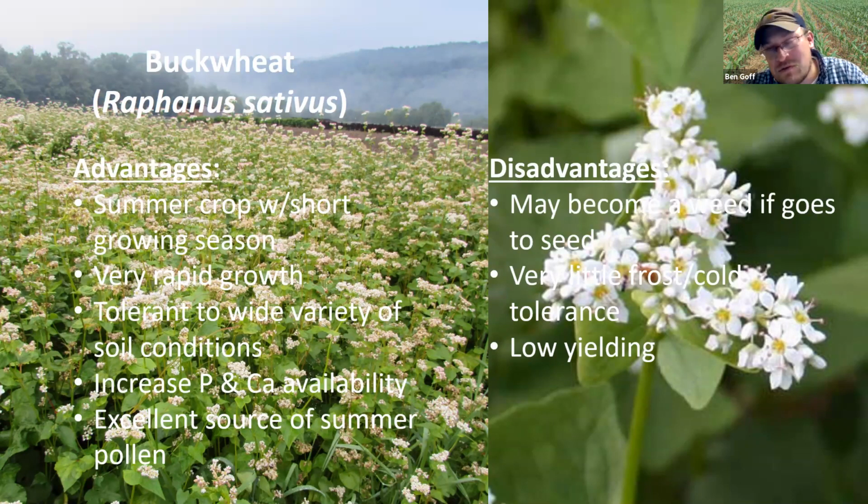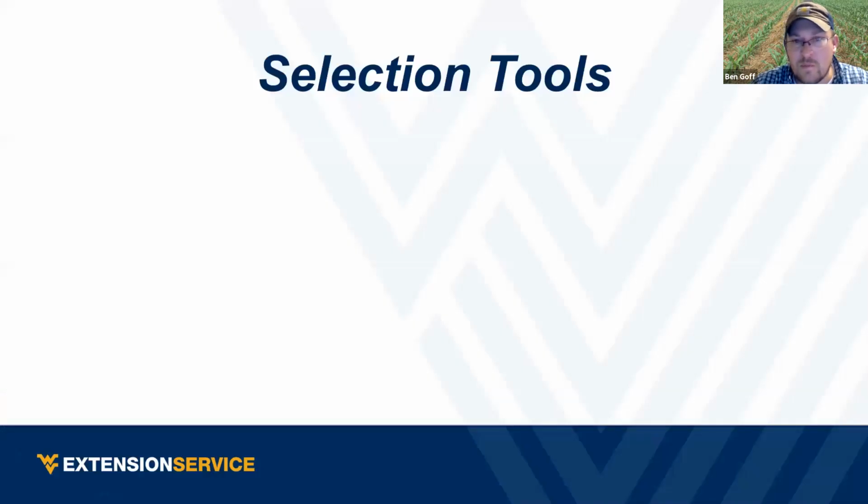The good thing about it, as soon as you hit a good frost, it's going to die. It has no cold tolerance at all. And it doesn't quite have the biomass to yield that some of these other ones do, which is kind of why it's a specialty one. And there's tons and tons of cover crops.